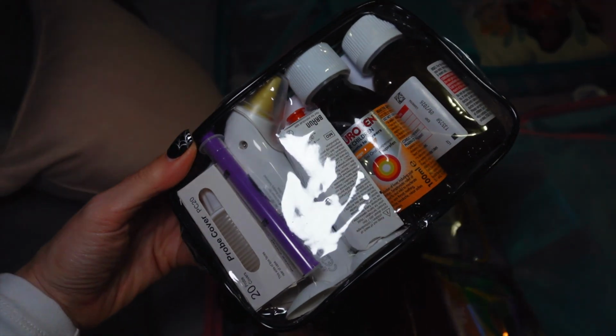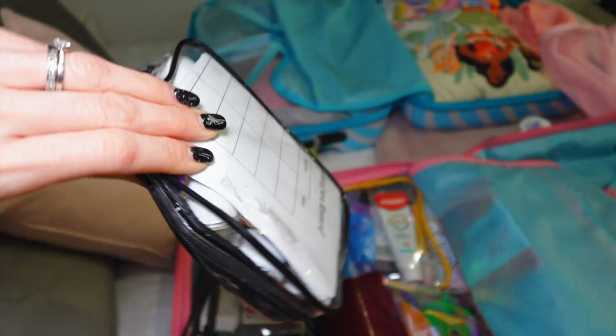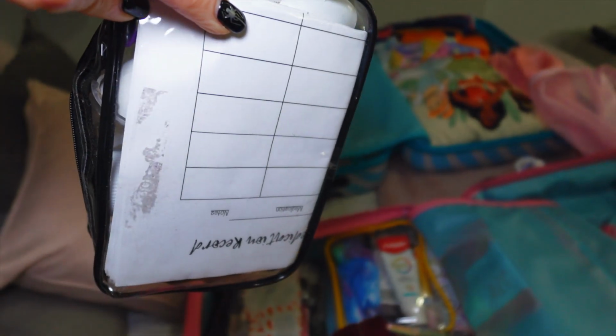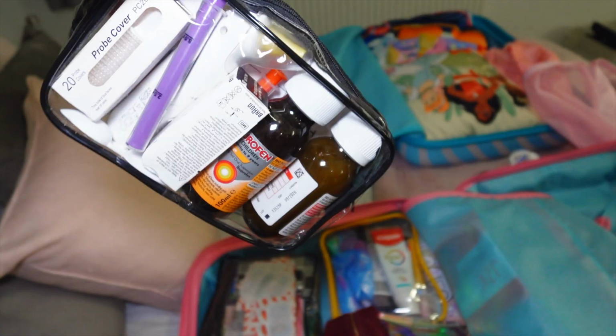Can't travel with children without Calpol and Nurofen and syringes and a thermometer and a printable medication chart to keep track if anyone is in fact ill. Again, hopefully we won't need any of it, but if we do need it, then it's there.